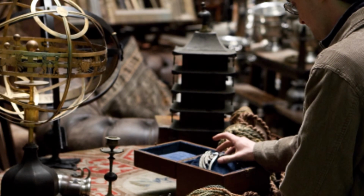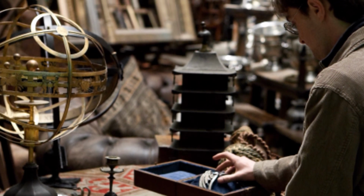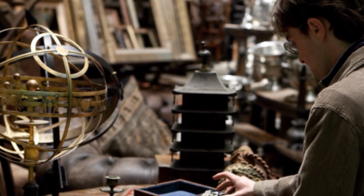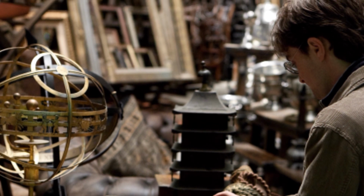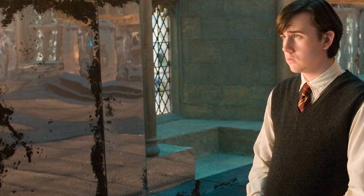Now, these are just a handful of things we know about the Room of Requirement, but there are so many things we still need to learn. What are the origins of the room? One could theorize that it was created in the beginning. The Hogwarts architect, the founders, or all together could have built the room. What would their purpose for it be?